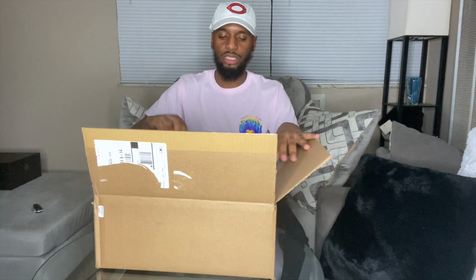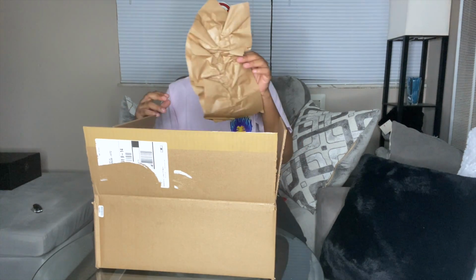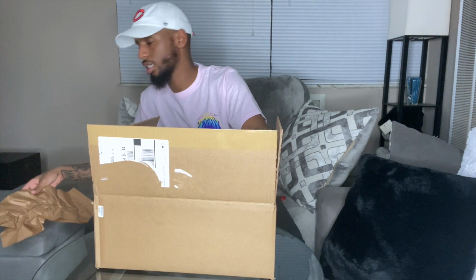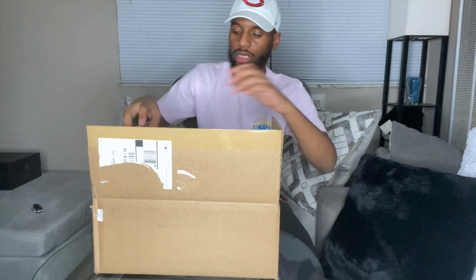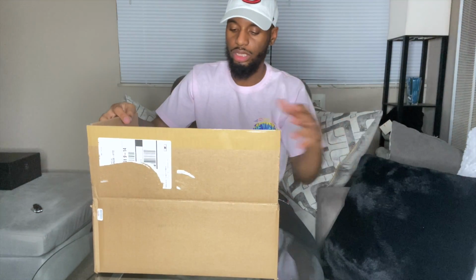So this one was actually a bigger box than what I expected the first time. And I know what this is because I just looked at tracking numbers. But yeah, this is a bigger box than what they usually send. I don't know if it was because of the person who sent it or maybe just the size of the box. I don't think the size of the box is that much bigger. Let me get this out of here and show you guys.